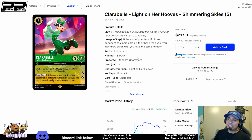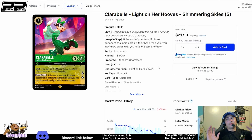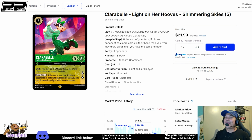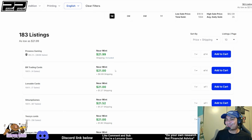If you want some good deals as well, Clarabelle's pretty cheap this week. This card has been coming down. I think a lot of the recent Emerald strategies that we've seen winning and topping the DLCs do not include Clarabelle, but Clarabelle's still being used in some of the Emerald Sapphire and Emerald Amethyst strategies. And personally, I'm gonna try and win a set champs using Emerald Sapphire, my blue-green cow fishing deck, just to prove a point, because I love this card so much, right?